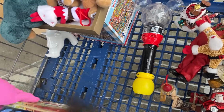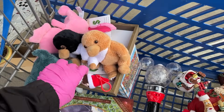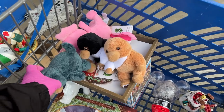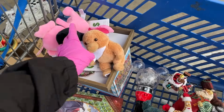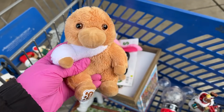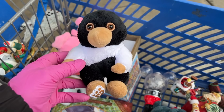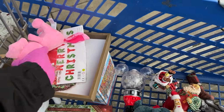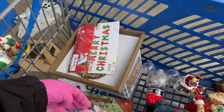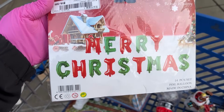ornament. I got the book, the Dragon's Pop-Up book. The little elf on the shelf. Cute. Now, these are Harry Potter. Harry Potter, I forget his name. Duggleworth? Puddlesworth? They're Harry Potter, and people sell them for like $15 each. I got this for a friend, for Eliza's best friend. She loves axolotl. Got this for us, because how cool is that Merry Christmas balloon set?